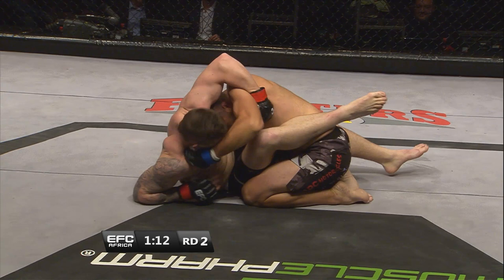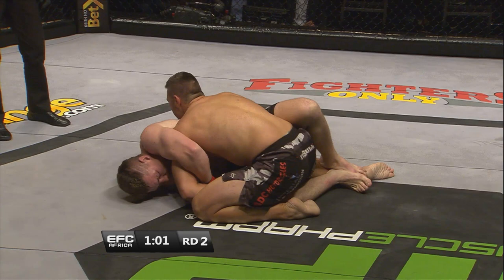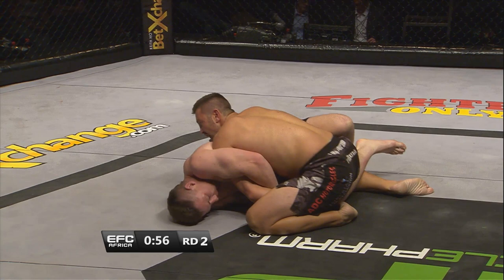Now Drotschie looking to set up for a kimura. Always moving. And he's got it in. If he can lock Danie down. Oh, Danie did very well to escape that for a second. Goodness me, less than a minute remains here. You can see Drotschie trapping Danie's right leg, going to try and explode out here with a minute to go.